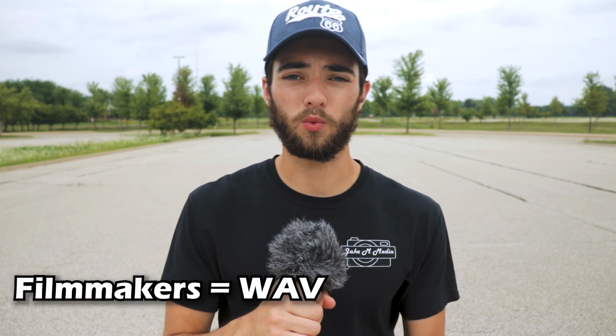Now moving on to reason number 9, the Zoom H1N has both WAV and MP3 recording formats. If I'm not mistaken, most filmmakers record in WAV format and most musicians record in MP3 format. So in my opinion, that's just great that the Zoom H1N was made with both musicians and filmmakers in mind. Also, it's worth mentioning that you do have multiple different types of sampling rates to choose from within those different types of recording formats. Those being 44.1, 48, and 96 kilohertz. Alright, that's it for reason number 9. Let's jump into the final reason, reason number 10.